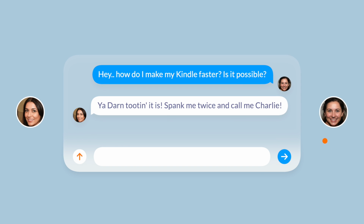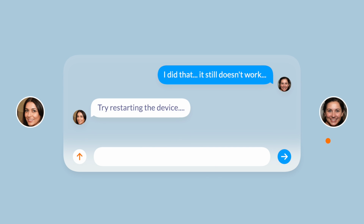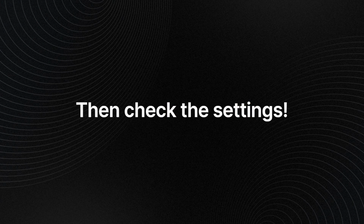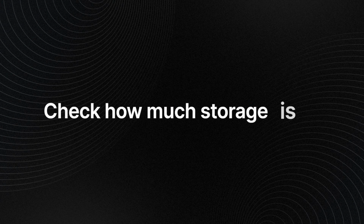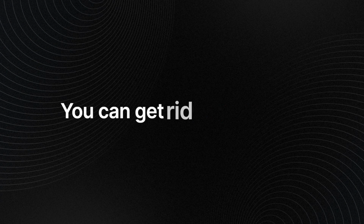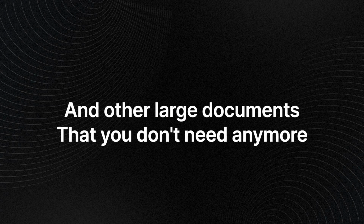How do I make my Kindle run faster, speed up? The first thing you should try is to restart the device because you may have forgotten to turn it off. In such cases, the device simply needs to be restarted in order to work properly. If this is not the case for you, check the settings of your Kindle to see if you have enough free space. If you don't have much free space, you can go to Downloads and get rid of some large files and documents that you no longer need.